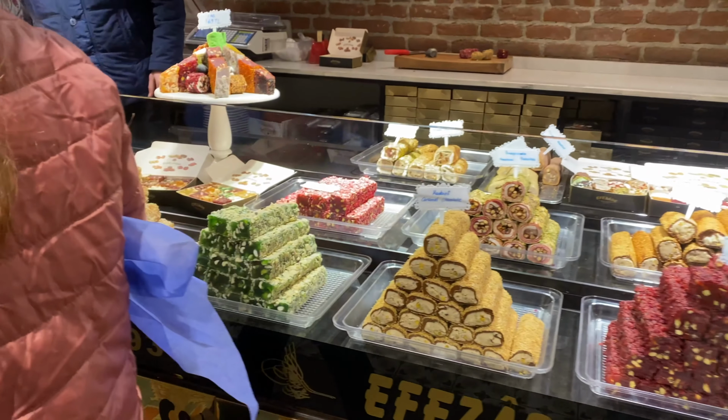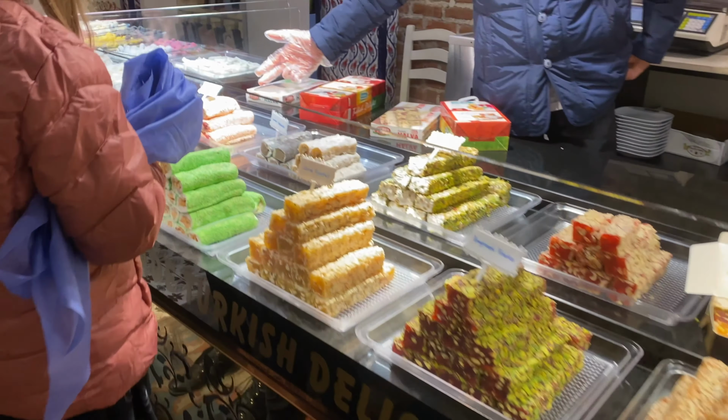It was so good, so amazing. It was really the flavors. I've never tasted anything like it, honestly. So we ended up buying a box of that. The guy that helped us was so kind. I think the owner of the shop was there.